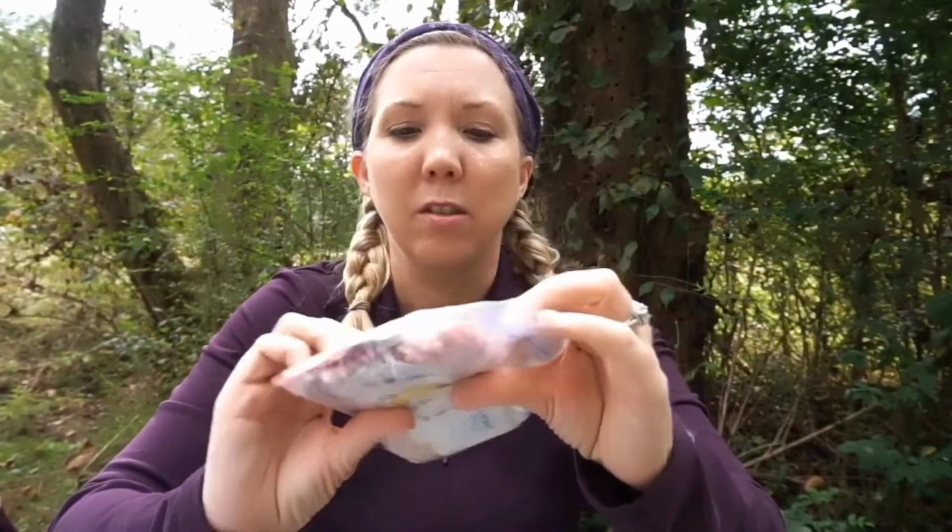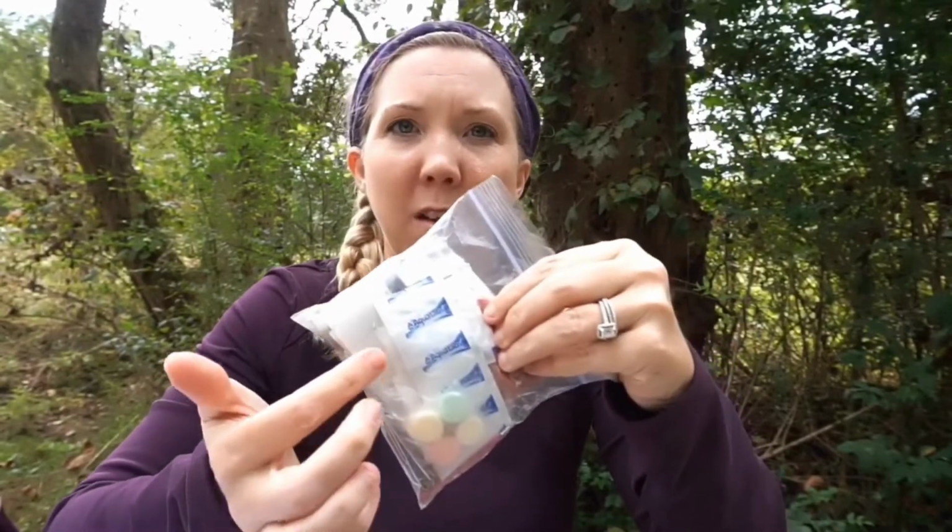Or you can utilize these Aqua Tabs, which I think that's just the brand. Any type of tablets that you put into water to help purify the water. The water won't taste as good with these, I'll just warn you. But whereas something like this, the water tastes really great. I mean, it's better to carry that than to end up sick on the trail.